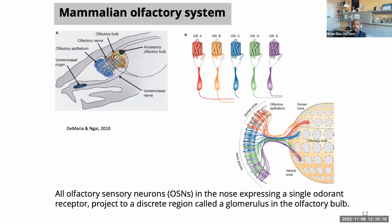Now, in the genome, there are about 1,000 different genes that encode odorant receptors. But an olfactory sensory neuron really only expresses one out of those 1,000 different odorant receptors. And so here, of all the colors of the rainbow that this olfactory sensory neuron could express, this olfactory neuron is expressing the red receptor. Whereas of all the colors of the rainbow that this olfactory neuron could express, it's expressing orange.